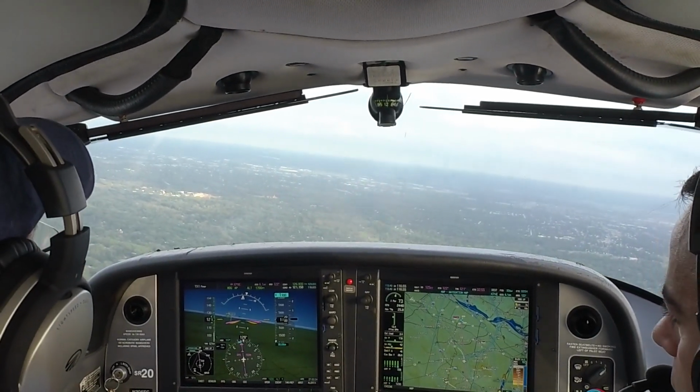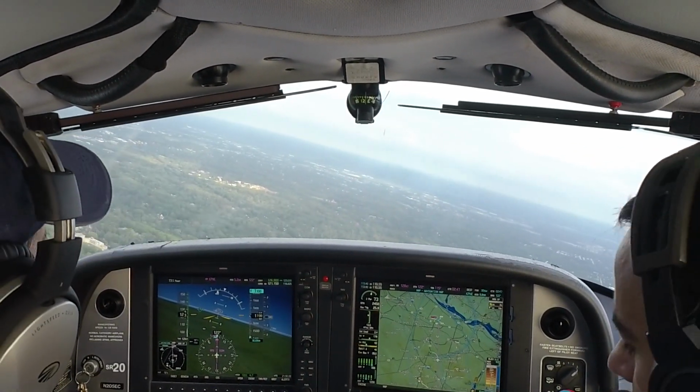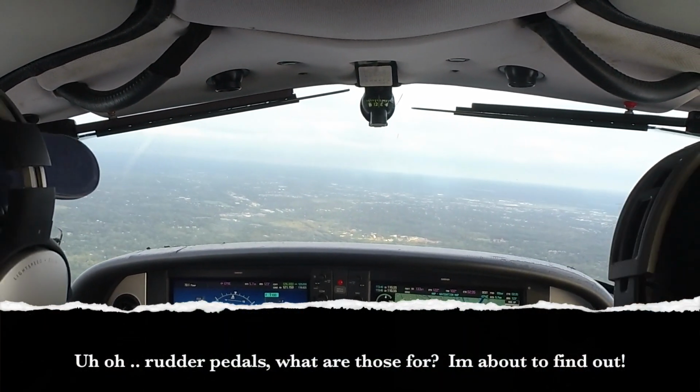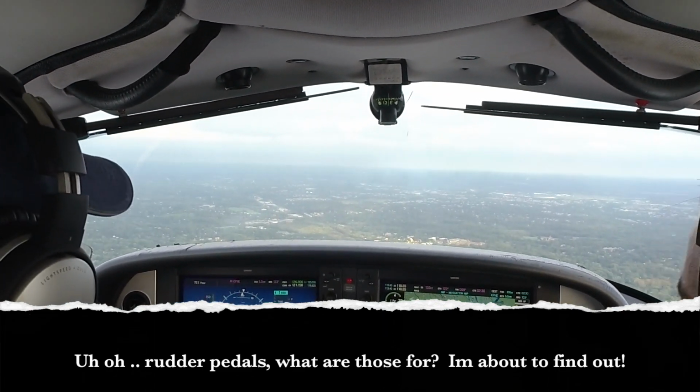All right, let's bring the autopilot off, and I'm going to be working on finesse. Rudder control is huge in your commercial maneuvers. So everything has to be perfectly coordinated on all your turns.